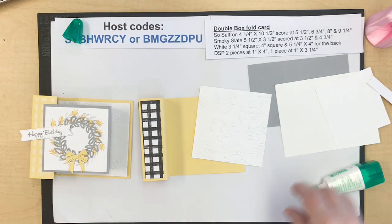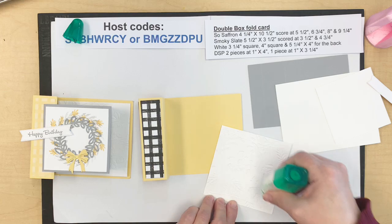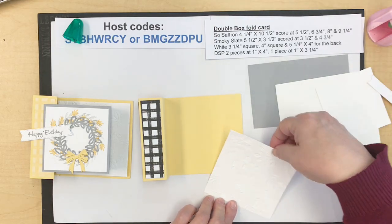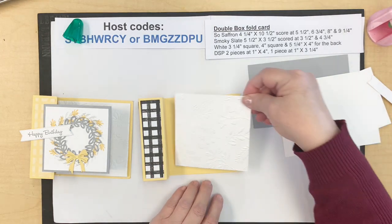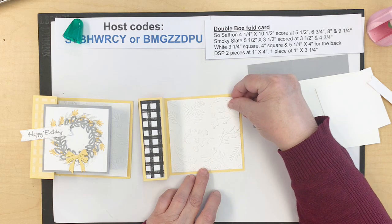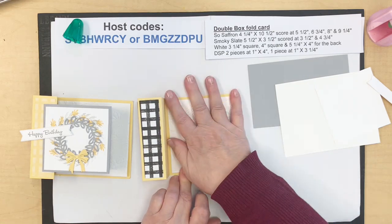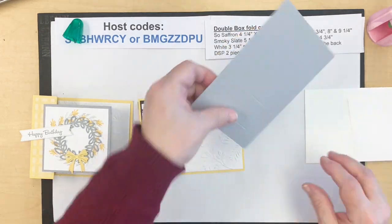So there's that. We will add glue to this. One thing I found is that for textured pieces, strong adhesive is sometimes necessary for a good hold. When you have that texture and dimension, it doesn't always like to hold as easily.